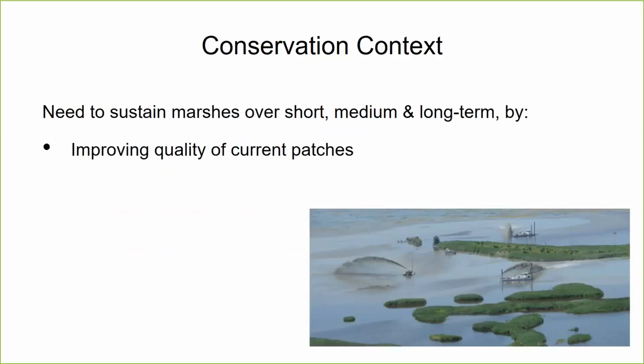In the short term, we need to immediately start working to improve the quality of current salt marsh habitat that's supporting these birds so that they can have some improvement in nest success. If they continue to have widespread reproductive failure, obviously they're not going to be around for much longer if they're not producing.